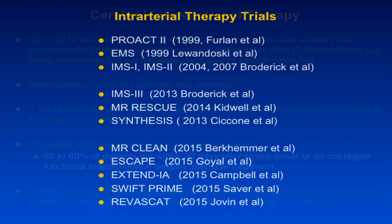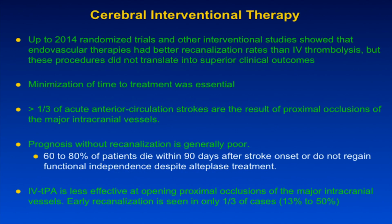So basically up until 2014, the trials on intervention had showed that they were great at recanalizing, at opening the arteries, but somehow that was not translated into a benefit in clinical outcome. But they taught us that minimizing time continued to be of essence, and that was lesson number 1.